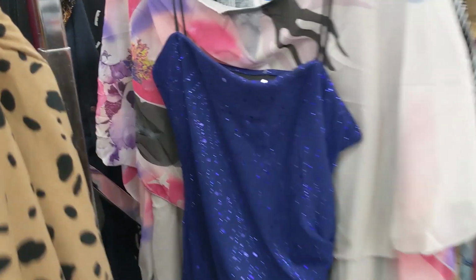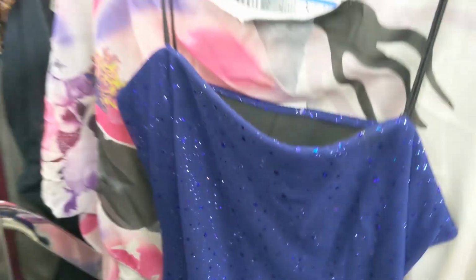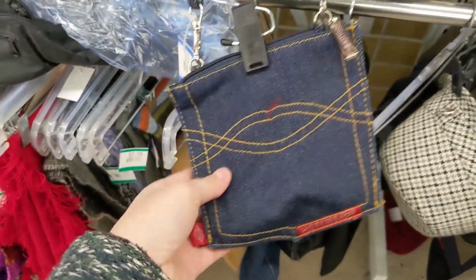Okay, last dress I'm showing, I swear. But look at this little vintage Jessica strapless sparkly party dress. Like, somebody please come buy this. This is so cute. Look at this bag. That's so funny. I could totally make this actually.